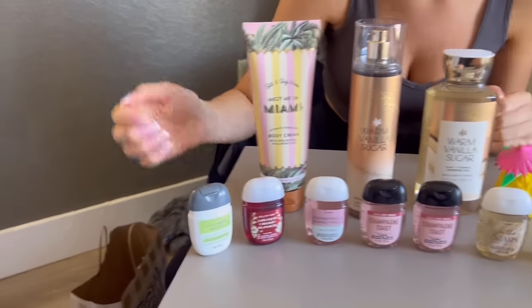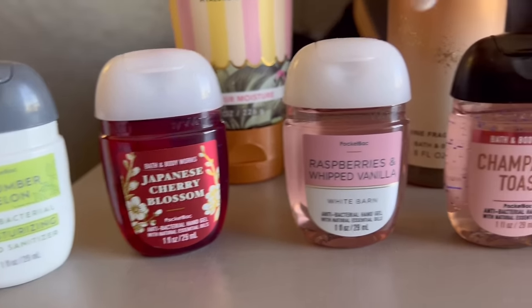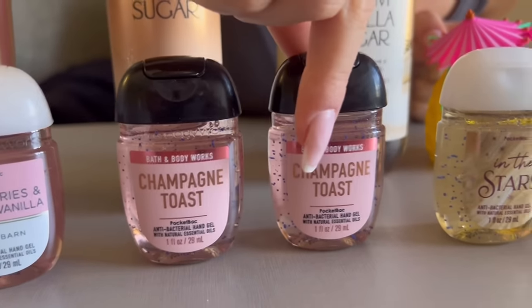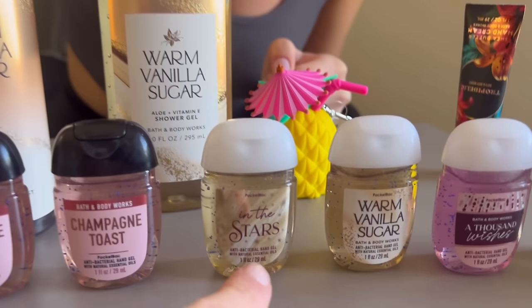And then I got 10 PocketBacs. So I think we've got Cucumber Melon. That one's really nice and fresh. Japanese Cherry Blossom. We've got Raspberries and Vanilla. I've never seen that one. No, I think that's a new one as well. We've got 2 Champagne Toasts. Forgot I picked up 2. 2 One Vanilla Sugars because they're a staple. We've got Thousand Wishes.